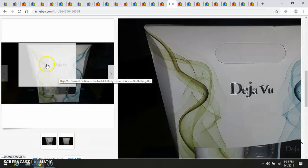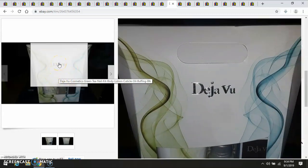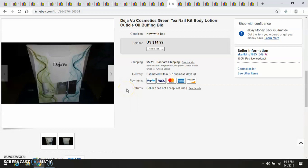So I picked this up. I believe it was either at my Salvation Army or I got it at a Goodwill. I'm thinking this was probably at a Goodwill for like $2 or $3. I took a best offer of $11 on it. It's brand new.